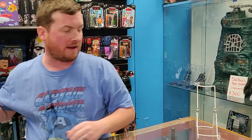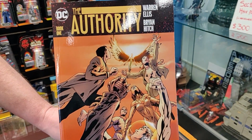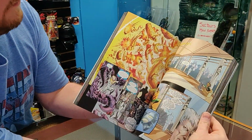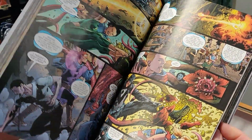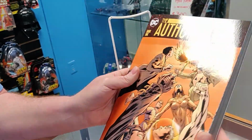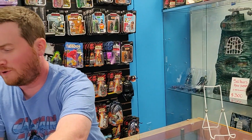And lastly, in the same vein, we have The Authority. There you go. Warren Ellis, Brian Hitch, good team as well. I'm interested to see how they're going to use The Authority, because it's not something that people usually think about. It's not exactly mainline DC, but it will definitely be interesting to see how they fit it into the DC cinematic universe. I mean, that's what people said about Guardians. Yep. Before Guardians was a thing. Look at what we have now.